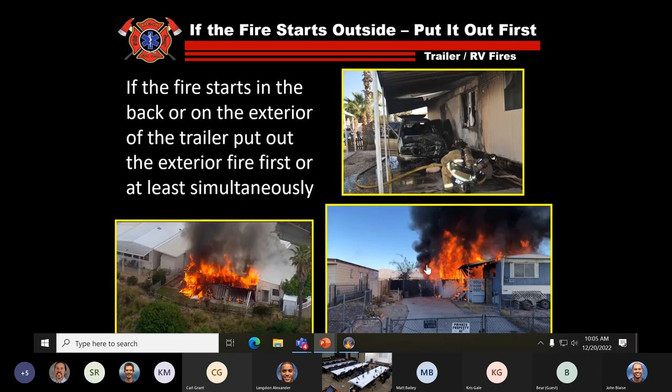And just like it says here, if the fire starts in the back or on the exterior of the trailer, put out the fire, or at least do it simultaneously. So don't just automatically go, for example, to the interior of that bottom right trailer here, thinking that we're going to fight it from the inside, because in a situation like that, you're probably going to end up with a flashover situation inside and you're going to be in trouble.